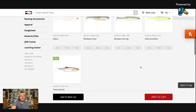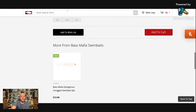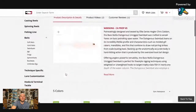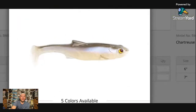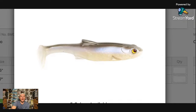What's going on here? It doesn't show the size. I don't know what's happening here right now, but I guess, here we go. One comes rigged with a top hook and one comes unrigged. So the unrigged in the 7-inch is what appeals to me. Now, Brendan showed a little preview of this, I think, last night.